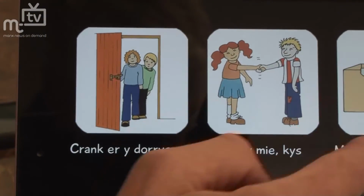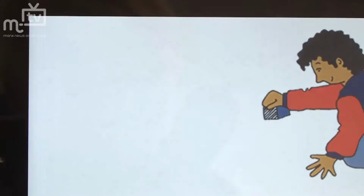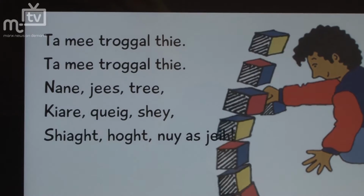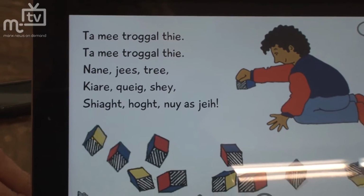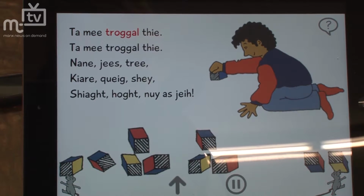Also, because it's downloadable, it brings the language to people outside of the Isle of Man. You'd be surprised how many downloads we've had on a previous app outside of the Isle of Man, from America, Australia, Canada, Europe. It's a good PR thing for the language as well, and I think it reflects well on the Isle of Man as well.